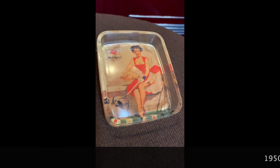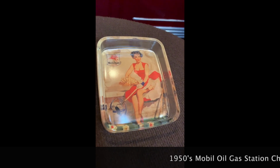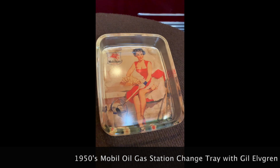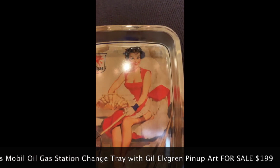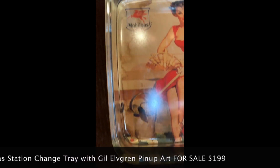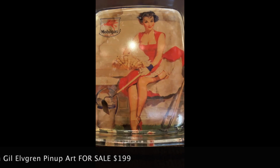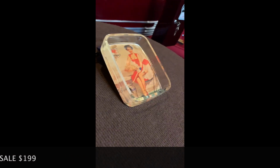Mantiques Network, how are you doing today? This is our final offering of our 1950s Mobil gas station change trays that we've made. This is depicting artwork by Gil Elvgren, the famous pinup artist, basically showing a lady sitting there doing some hoeing, I guess, while she's fanning herself. Kind of interesting. Anyway, if you are into any kind of vintage gas station advertising or advertising in general, or you've got a cool slot machine that you'd like to have coins next to, this might be for you.